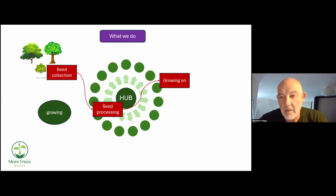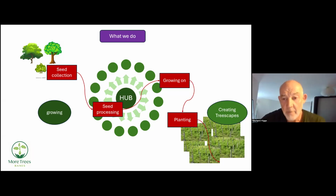And we find actually that most trees are then lifted after 2 years, and then are used in our planting projects. So from there, we do our planting projects, and we call it creating treescapes around the city. And we concentrate on planting sites where we can deliver most for people. So we are benefiting biodiversity and climate, but we're really focusing on urban areas, places where people live. So small planting schemes, mini forests, hedgerows, bulking up existing planting or little bits of new planting, but places where people live is where we really concentrate on, and engaging with the communities who live there.